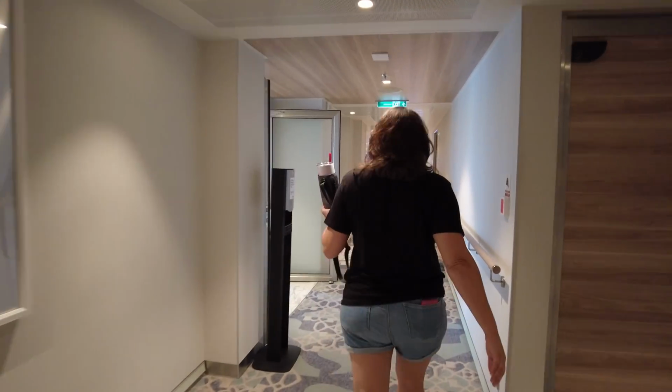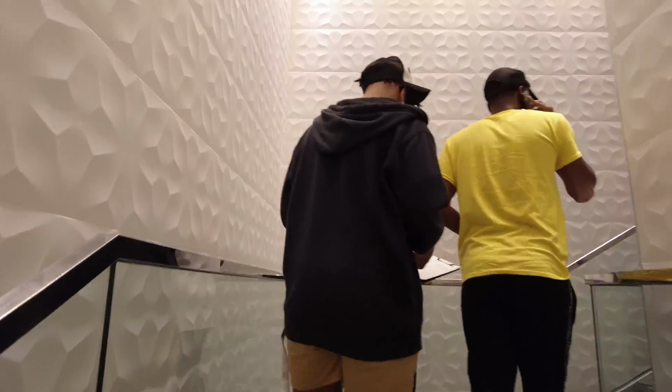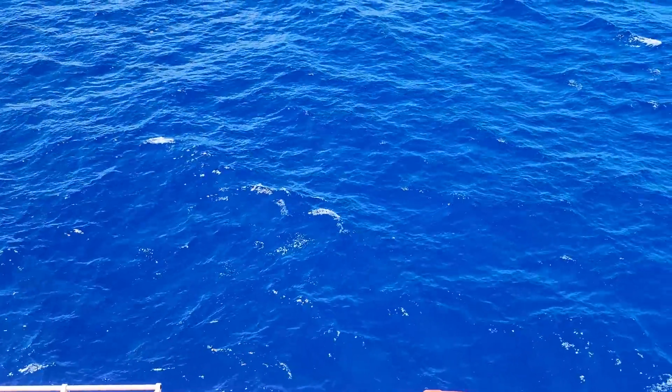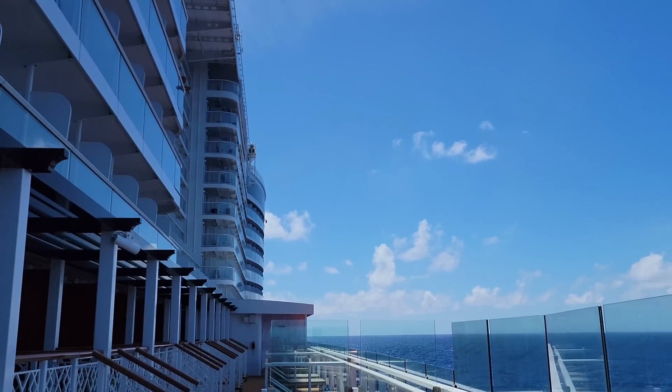On this deck, there's also a variety of staterooms. If you're looking for interior or ocean view and planning on spending a lot of time at the kids area or spa, this would be a good deck to be on. Let's move up to Deck 6, which is a busy entertainment deck with 2 zones, Grand Central and French Quarter.